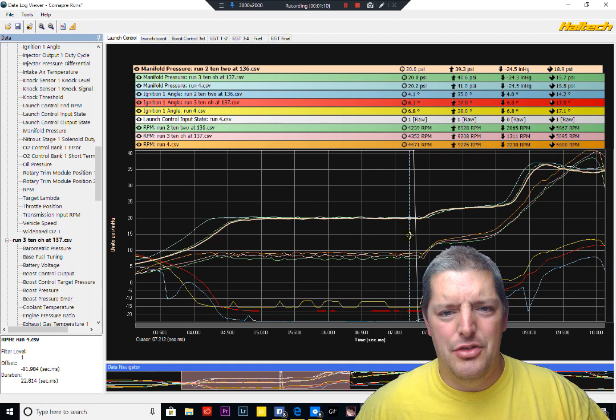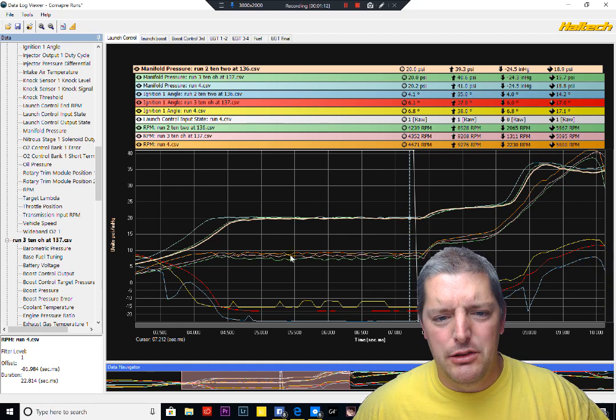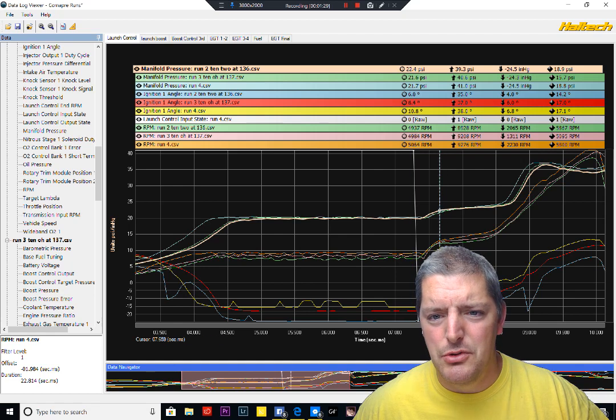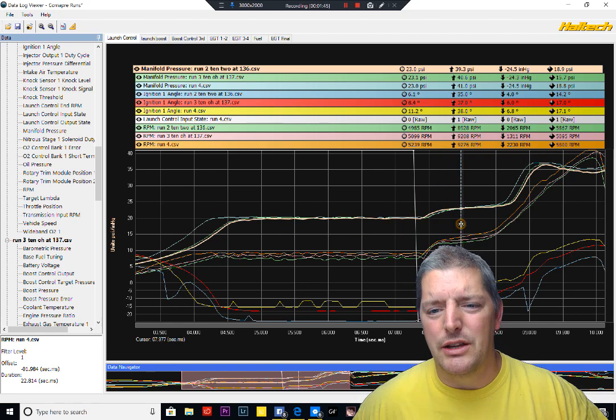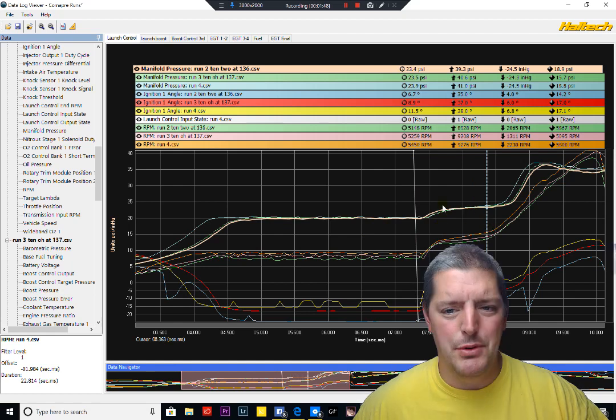So let's look at the launch RPM. Changing the three launch RPM settings, which are on a rotary trim knob on the dash for quick, easy change, you can see that the engine sits on a rev limiter on the converter in first gear. And then when it launches, the converter flashes up to roughly 5,000 RPM, but the boost level doesn't change. We sit at 20 pounds of boost, almost exactly, the whole time that it's on the auxiliary rev limiter. Then as soon as this brake switch kicks off, boost goes up to 21, 22, 23, 24. The boost is not rising.